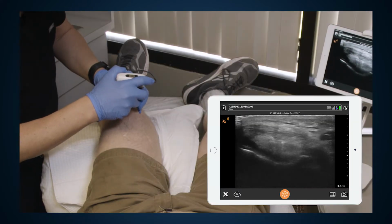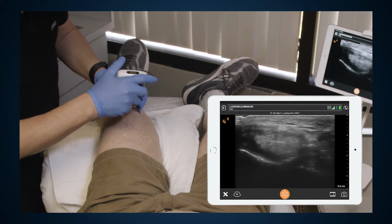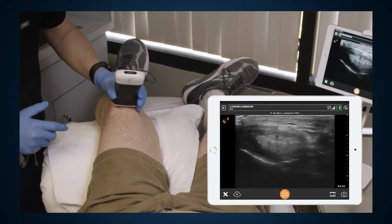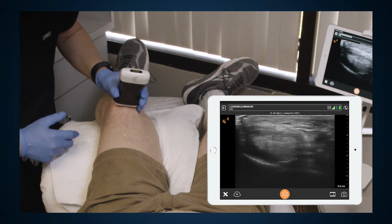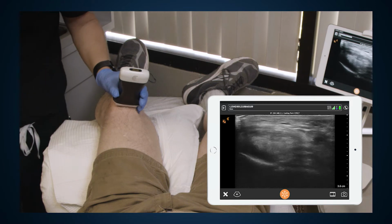There we're seeing very nicely. And we can see very well. He does have an effusion, so we'll be able to give an injection directly in that effusion. You can see it's about 1.5 centimeter entry point and then angled slightly down to get into it. So now we're going to get him cleaned up.